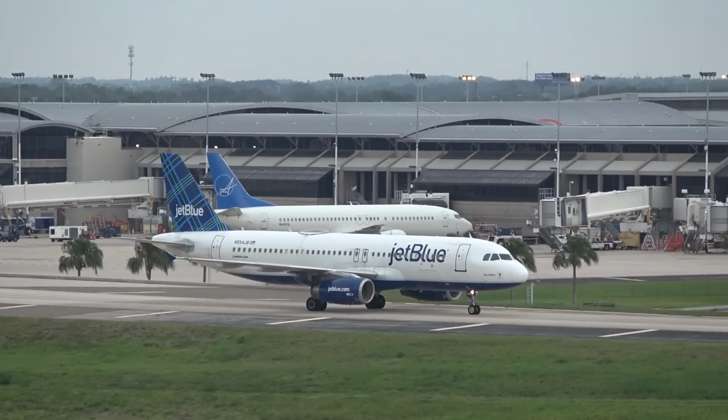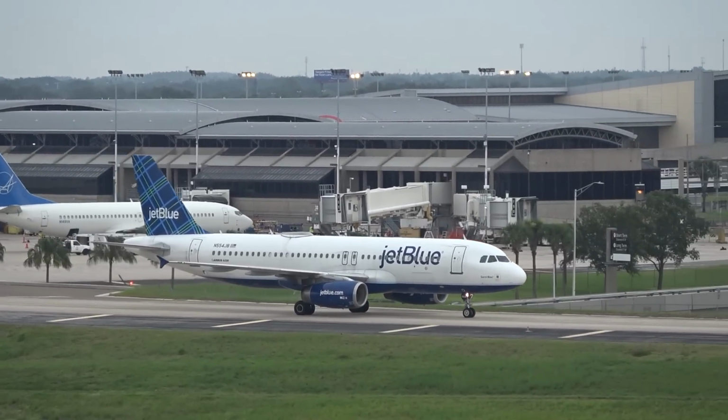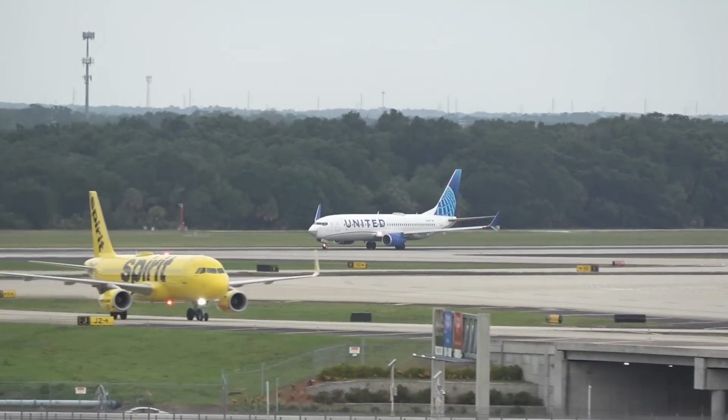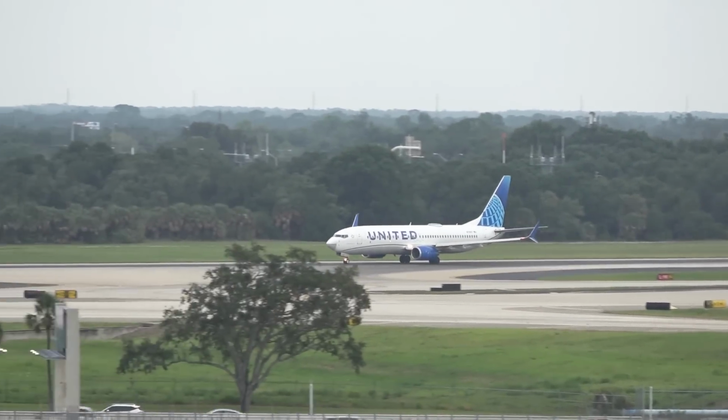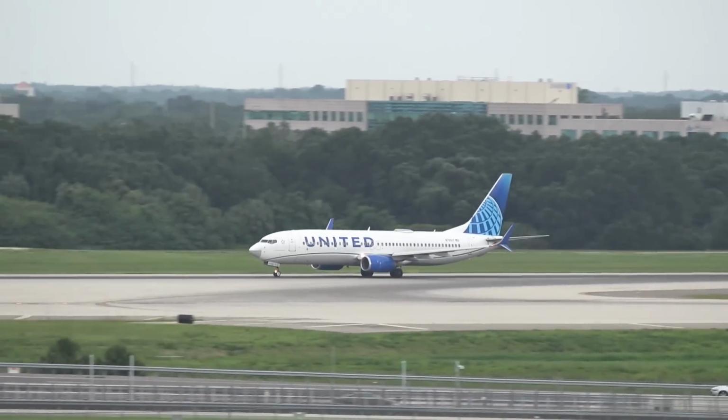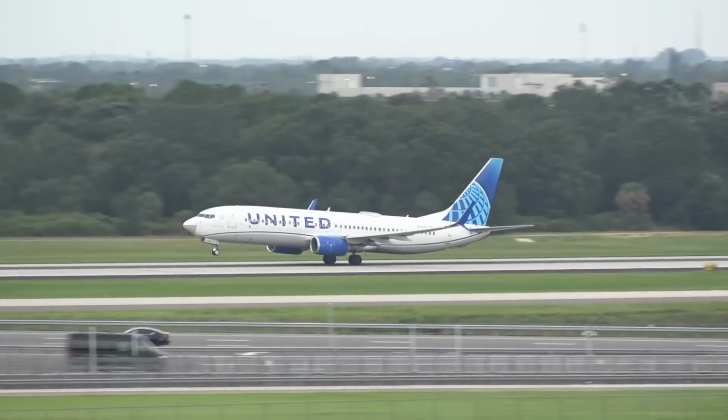Yeah, I think Swift Air's over there. UA 1663 to Newark, EWR. Oh, geez. Oh, crap. They're still on the ground. There they go.